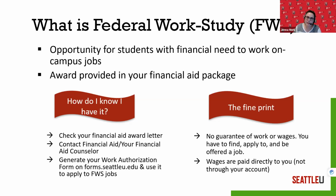Also important to remember is that it's not a guarantee of a job. So I would really pay attention later for when Carlo goes through how to apply to jobs. You can see, some jobs really want you to have work study. Some jobs are open to everyone. Another thing to keep in mind is that the wages are paid directly to you. So yes, it's part of your financial aid package, but it is treated like a normal job. And so the wages go to you and you as a student can decide how you would like to spend them.